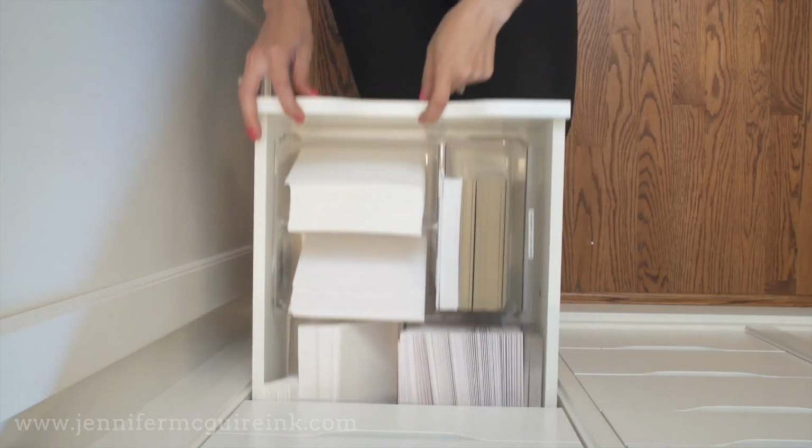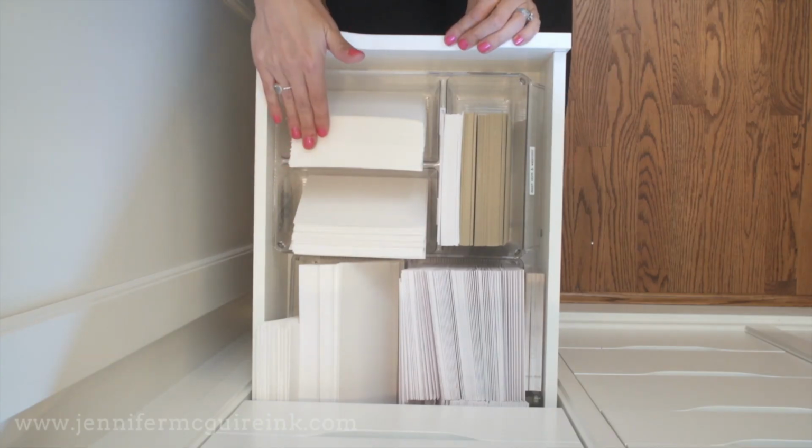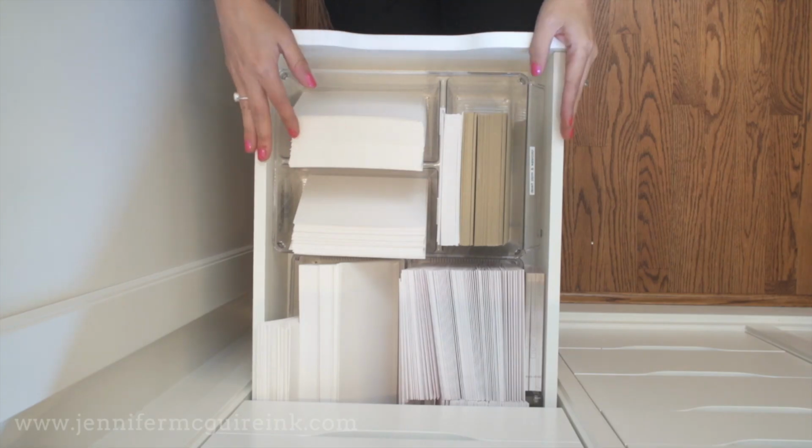I think one of the best tips when it comes to creating is to get paper pre-cut so you have it ready to go. So I buy my favorite cardstocks in a ream and I take them to Kinko's and have them cut in bulk for me. It's very inexpensive to do.